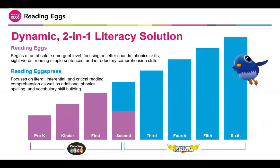So I want to start us off by talking about what this product is. Like it says on my handy little slide here, Reading Eggs is a dynamic two-in-one literacy solution. Reading Eggs begins at an absolute emergent level. So that means that they are learning those basic phonics, so phonemes, sight words, simple sentences, introductory comprehension skills. Reading Express focuses on literal and inferential and critical reading skills. So comprehension essentially is what we're building, along with spelling and vocabulary skill building.